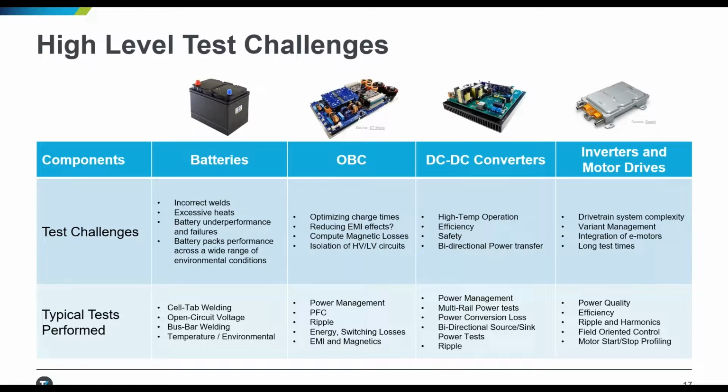Lastly, we have the inverters and motor drive blocks, where the focus is on understanding the drivetrain system level complexity. There might be different kinds of motor variants, integration of e-motors, and understanding the system performance over long test times. The key measurements performed here include understanding the power quality of the system, efficiency, ripple, harmonics, field-oriented control, and understanding the motor start and stop profiling.